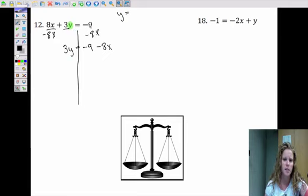Now over here, why can't I take negative 9 and subtract 8x from it and that be 1x or negative 1x? Well, because these aren't like terms. This is apples, this is bananas. You can't take away bananas from apples because they're not the same. So that's what I have to do there, okay?